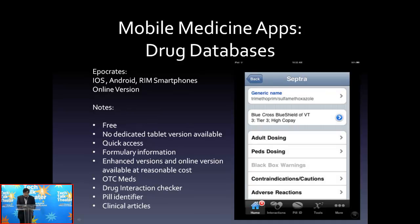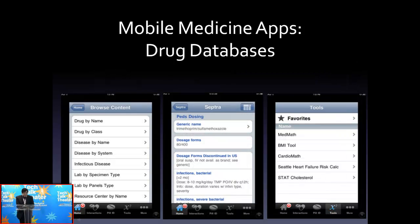So just to start by naming a few, at the top of many of your lists of drug databases has to be Hippocrates. It employs iOS, Android, RIM smartphones. There's an online version as well. What's nice is that the basic version is free, full-featured, and what I particularly like about it, it provides insurance copay information, and it provides very few clicks to get at the information you need for pediatric dosing, side effects, etc. If you get the enhanced version, there's all sorts of other utilities available in the Hippocrates system. You can look up PEDS dosing, you can access calculators, disease information. It's well worth the investment of $200 per year for the enhanced version.